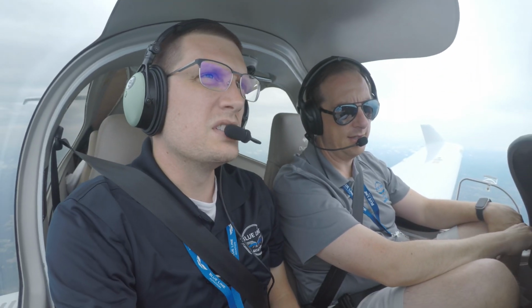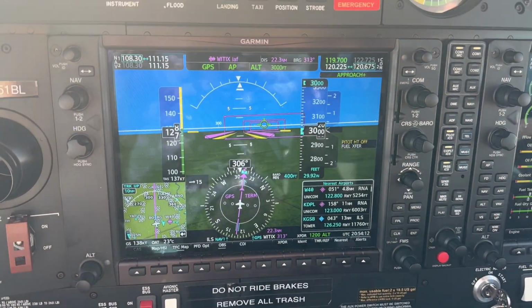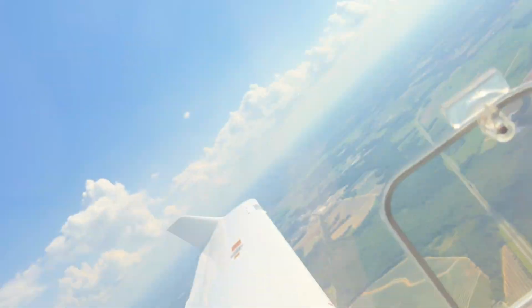20 hours dual instruction, that's flying with the CFI. 10 hours of solo flight, that's practicing on your own. 5 hours of solo cross-country flights, 3 hours night flying, 3 hours of instrument training. This will be flying with a view limiting device.